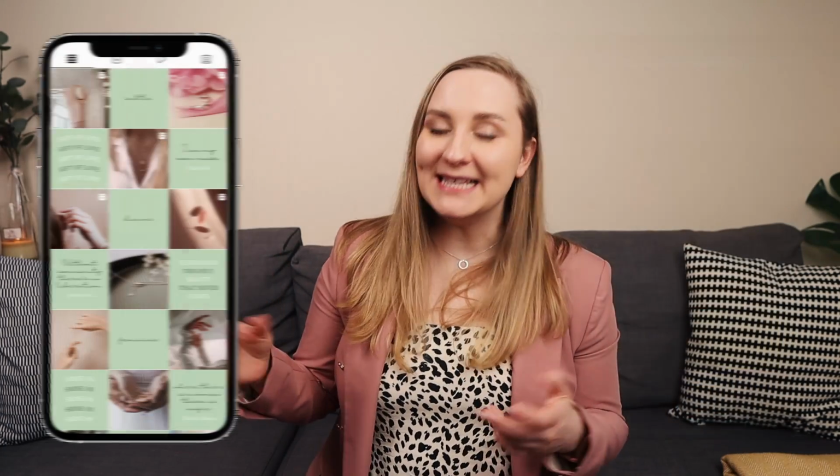Now with this one, it's easy to see it's probably a jewelry brand. Even though you have some ambiguous posts here and there, you can still see the rings and necklaces and bracelets and all that good stuff on the profile, which means their feed provides clarity on what the viewers can expect.